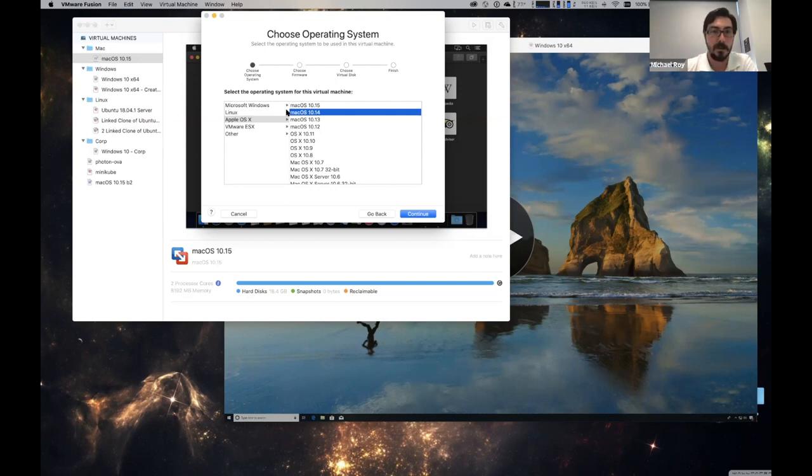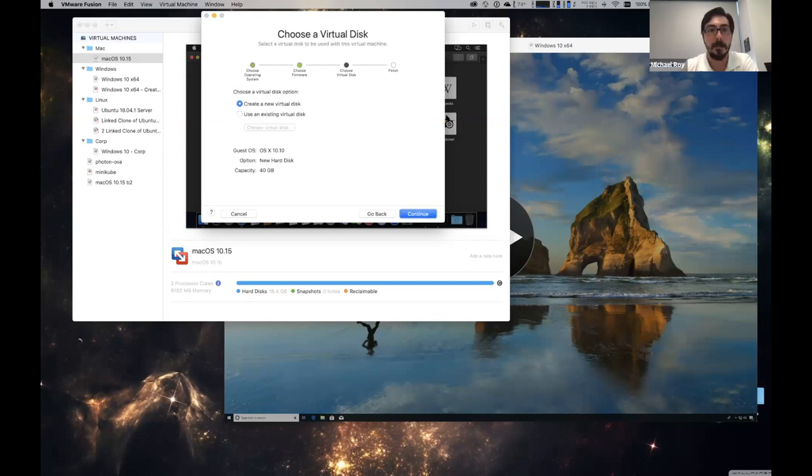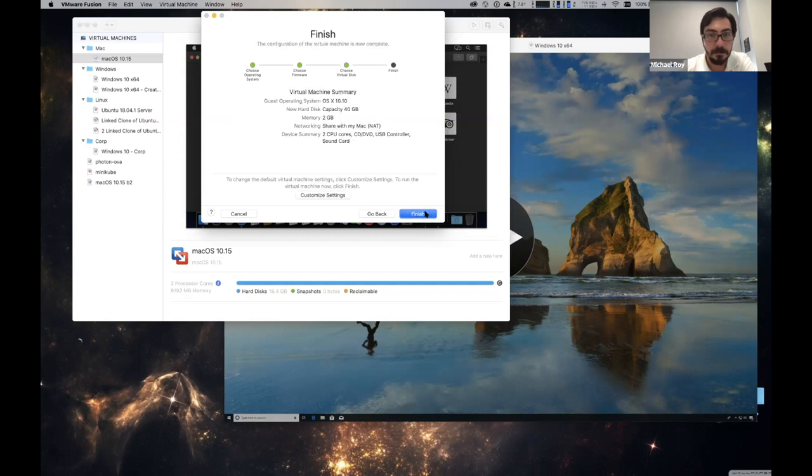So just to show you, we'll take macOS, let's say, I don't know, 10.10. That was a nice release. We can then either create a new virtual hard disk, or if you have an old one, if you've made a VM before and something went wrong, you can take the virtual hard drive and put it into a new virtual machine. It'll just keep working. So we'll just say make a new one.